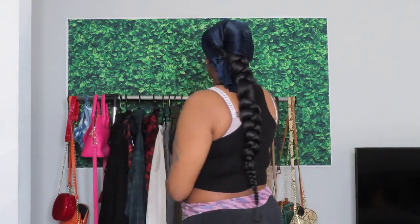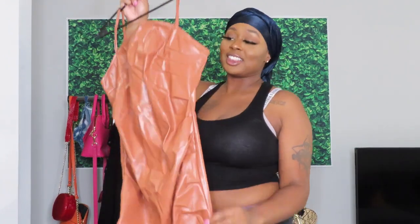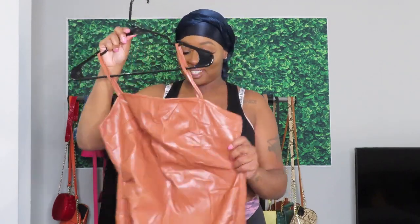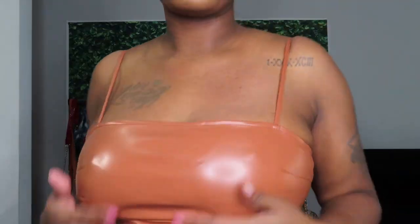And my last clothing item is not fall, but the color is fall. It's giving very fall, the color. I got this dress. This is my first time ordering a dress from Shein. So I'm actually gonna try this on with y'all and we gonna see how this goes. So I'm back.